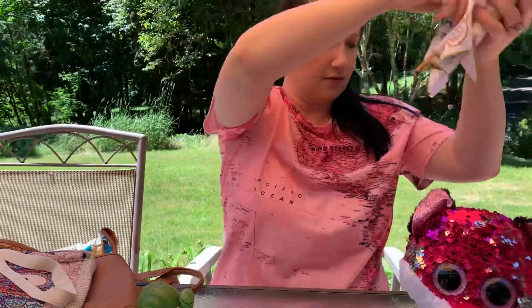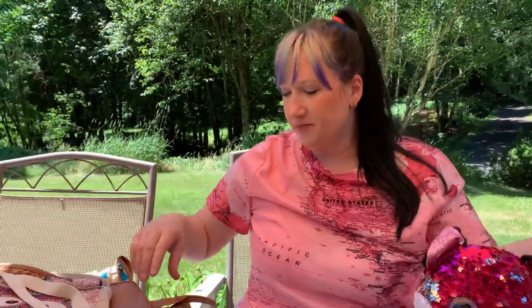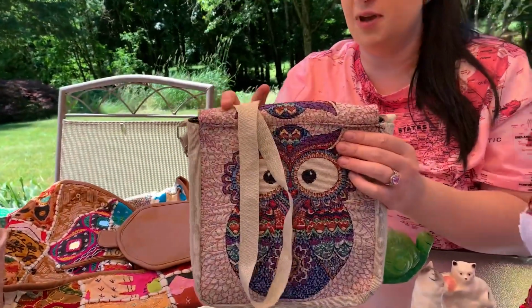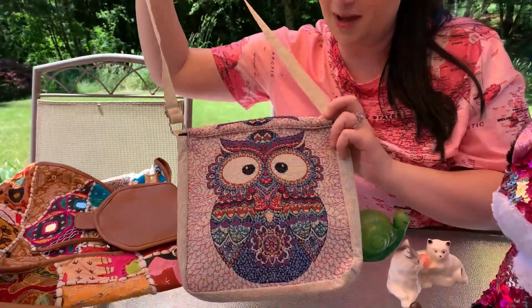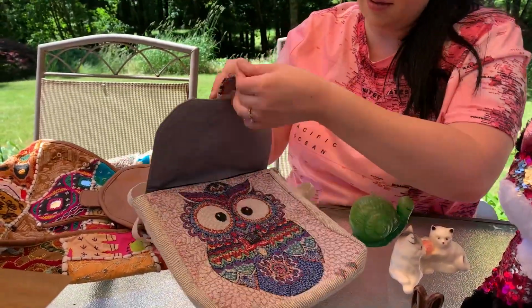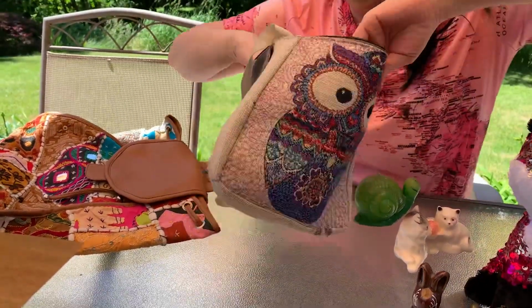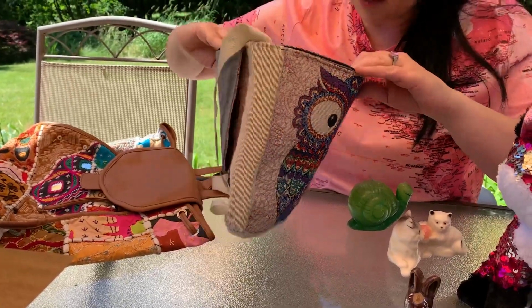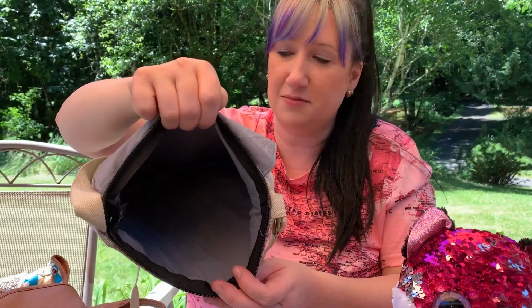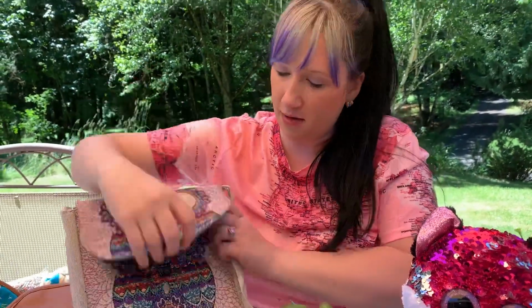Cool. It's cute. And then somebody was like, you ever look at purses? And I'm like, yeah, sometimes. So I just thought I'd pick one up because today was sometimes. So I got this cute little owl bag, little Velcro action. It's pretty clean. Yeah, doesn't smell bad. Actually, doesn't smell bad at all.